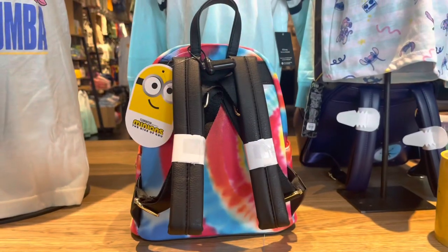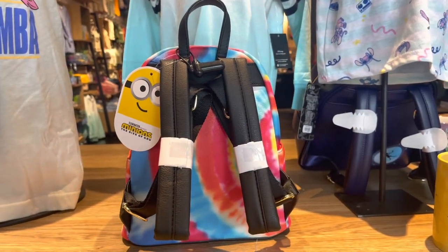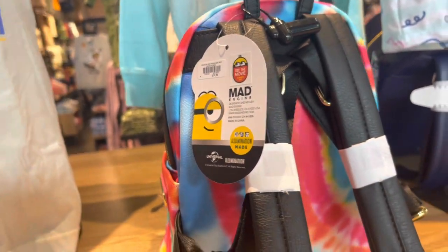I see the backpack is the outfit and tie-dye. I wonder if they're going to make a shirt. Here's the back of the bag. Yeah, it would be nice if they actually did a shirt like this. I believe that would do quite well, Mad Engine or somebody, Boxlunch. I don't care who make it. Just bring us a tie-dye shirt.